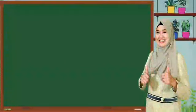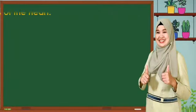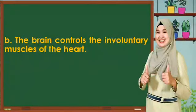If your answer is letter B, you're correct. The brain controls the involuntary muscles of the heart.